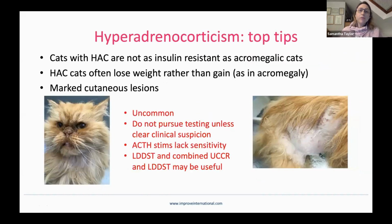So what are my top tips when we're talking about hyperadrenocorticism in cats? There are a few things that I just kind of want you to take home. Interestingly, cats with Cushing's tend not to be as insulin resistant as acromegalic cats, and they tend to be much more unwell. So people say to me, well, should I test for Cushing's? Should I test for acromegaly? Look at that case and look at the clinical signs. Cats with HAC tend to lose weight rather than gain it, whereas in acromegaly, usually their body condition is preserved. But they do tend to have marked hair loss or cutaneous lesions.